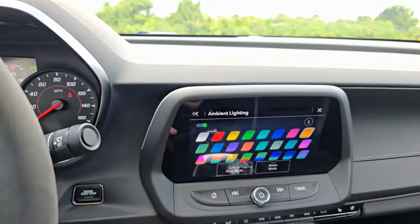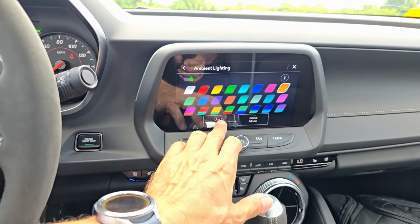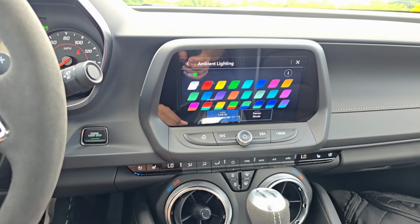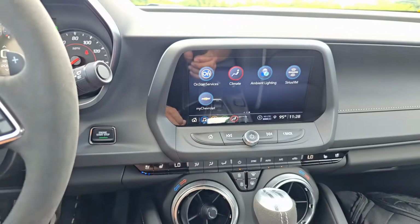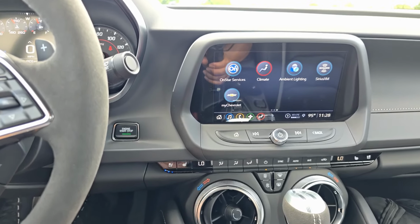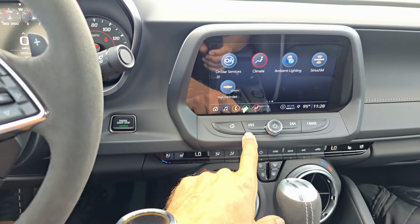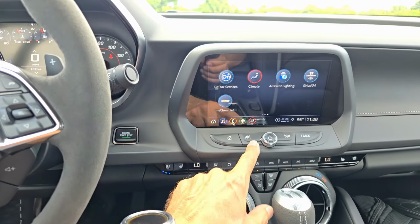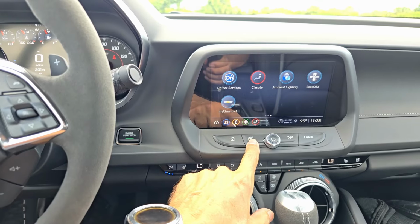It's got a few points in here. It changes around here on the door panel. We can link it to the drive mode, so depending on how you drive, you can have the different colors. As far as the ambient lighting, Sirius XM and My Chevrolet, those are the other two buttons. Here are the shortcut buttons: home button, back button, volume, and power button here, knob, I should say.